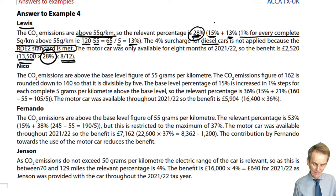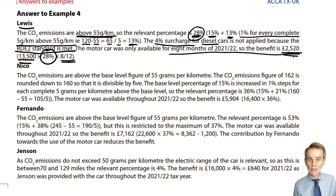As we've already said, the 4% surcharge that would apply to a diesel car if it did not meet the RDE2 standard does not apply here because it does meet that. And of course, as we know, it's 8 months of the 21-22 tax year, so the benefit now, just check through your calculators, make sure I've updated that correctly from last year, should be 2,520.